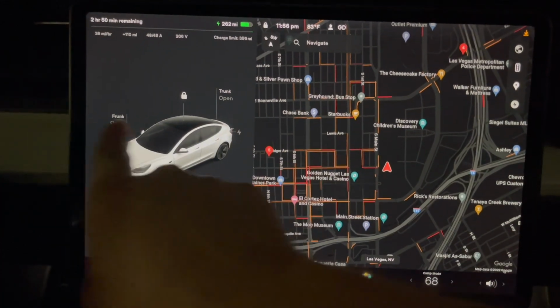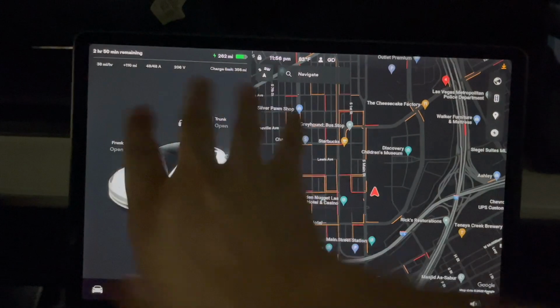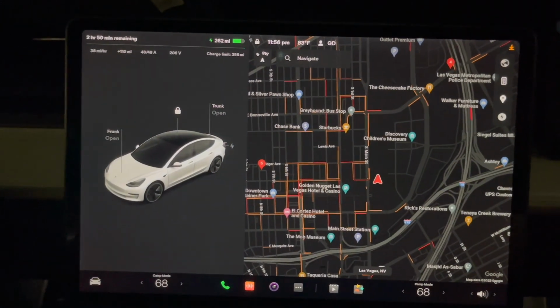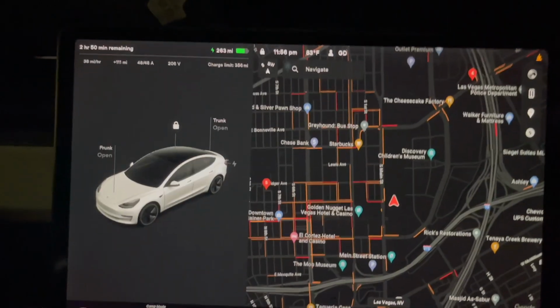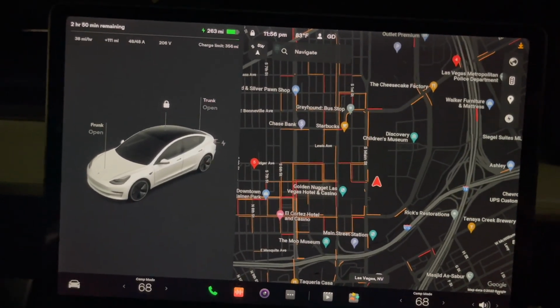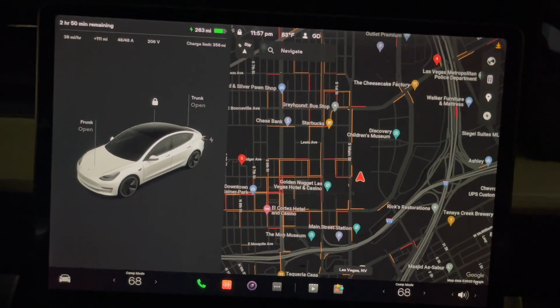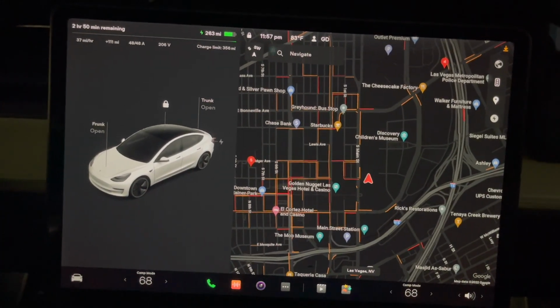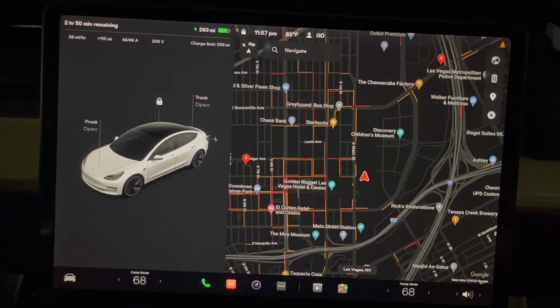So you can see here the main diagram of the car. When you start moving, this is going to turn forward. You'll actually see the taillights when you hit the brakes, or let off the accelerator. If you've got one pedal driving enabled, you'll see the brake lights turn on. It's kind of cool. You'll also see the headlights turn on when you have those on. So really neat little feature there.